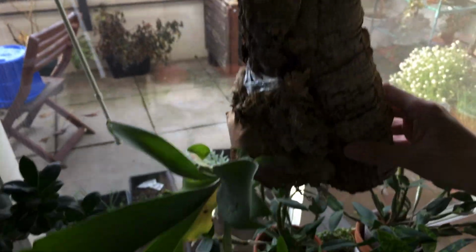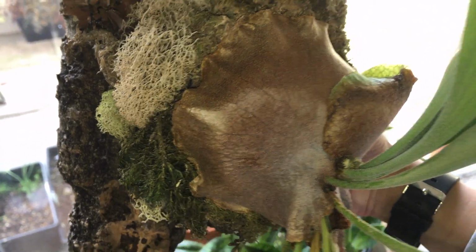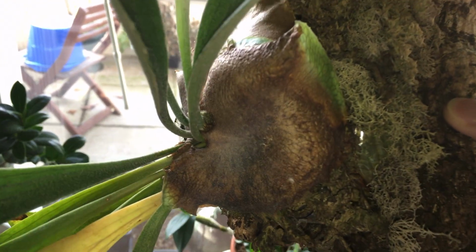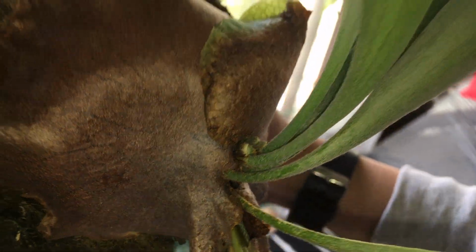And lastly, let's look at the staghorn fern. You can see the oldest shield frond is completely brown now, and the newer shield frond isn't really growing anymore. It's just turning brown. And the other fronds are still coming out nicely.